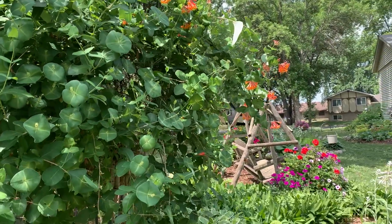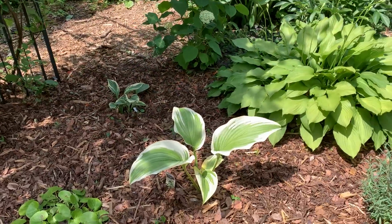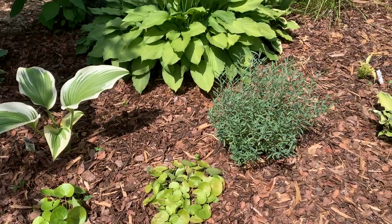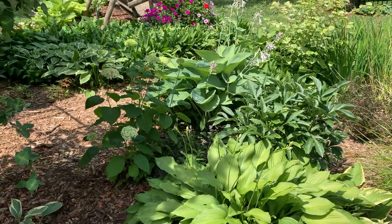A lot of people are out front. Hopefully not too much noise back here. I'm not going to go over all the varieties, just kind of what's looking good, some issues.